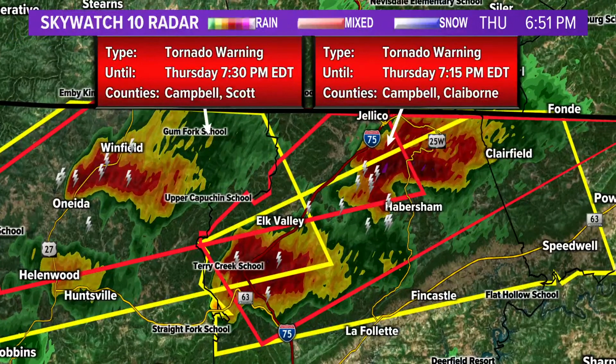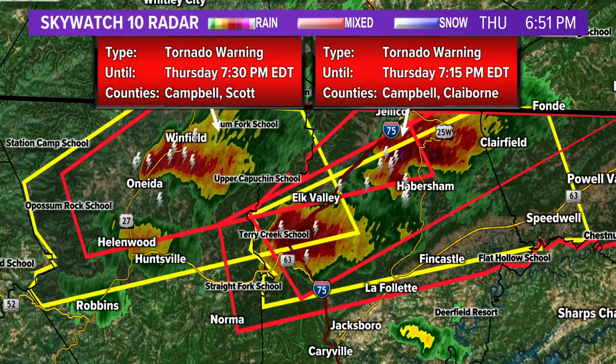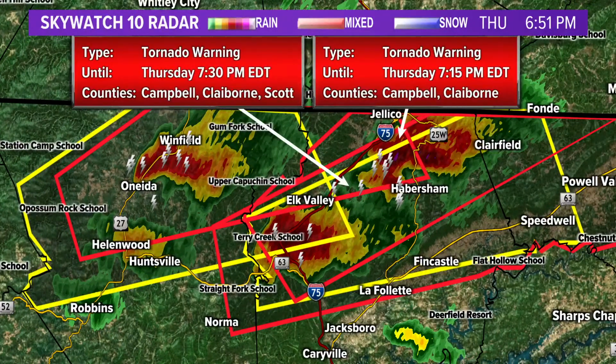So Campbell and Claiborne County, just like Scott County was having to do earlier, we've got 2 cells that are moving through your area. And then we've got that other one that's back through Scott County again that has both a tornado warning and a severe thunderstorm on it. So I know that that radar is kind of confusing looking right now, but basically I just want to show you we have 1, 2, 3. We have 3 different cells that we're currently monitoring.